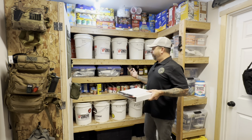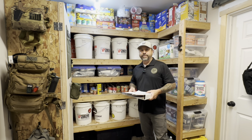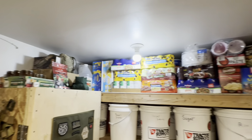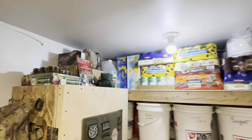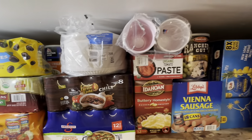But I'll just go ahead and show you around, and I'll show you how I have everything in this pantry set up. All right, so I guess we'll just go ahead and start up top here. I try to keep it as organized as I can, but it is a little kind of miscellaneously put together. That's a word, miscellaneously. But as you can see way back there, I got some paper plates. And then I have some paper plates right here and some cups.